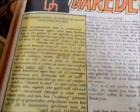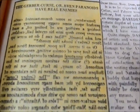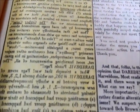But you look at this here on this letters page. I'm going to have to look at this in the mirror, but if you look at this, it's backwards. Look at that. Check that out. Somebody's being clever or something.